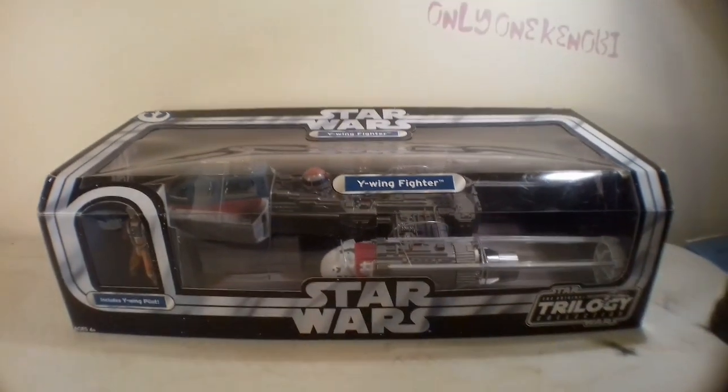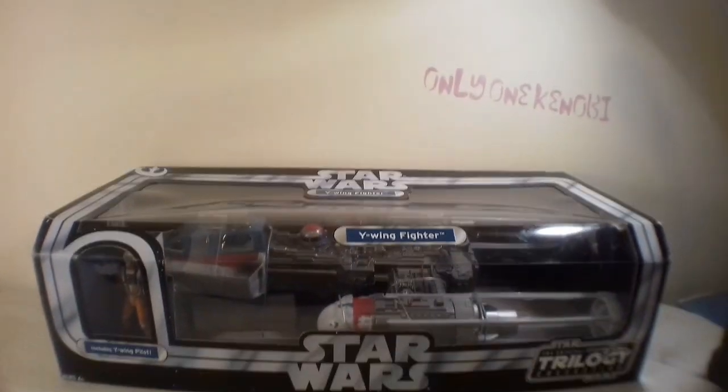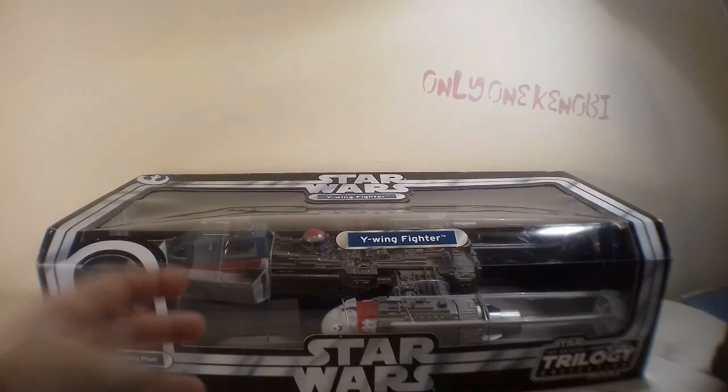And just from the packaging alone, it subtly suggests that this vehicle is associated with the Battle of Yavin, which is, of course, Episode 4. So I wasn't sure what they were going for, because I've never seen a Y-Wing like this before. Have a look again at the colour scheme. It's got a blue canopy and a red body.